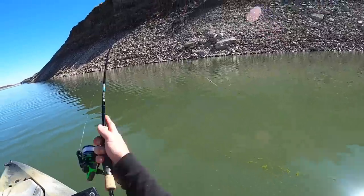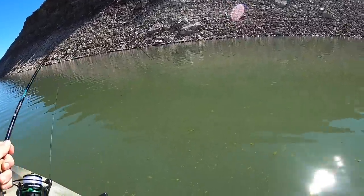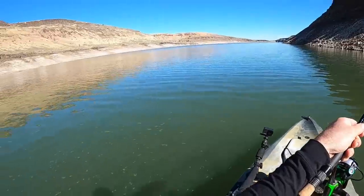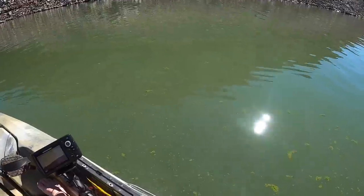Oh, there's a bite. Got him. Just loaded on. There we go. First fish of the day. Guys, look at this. It is so calm out here all of a sudden. We went from like 25 mile an hour winds today.